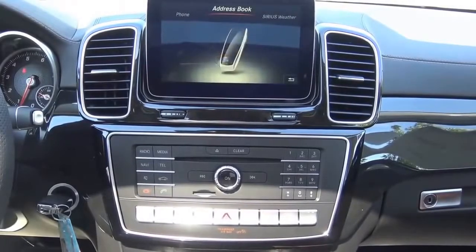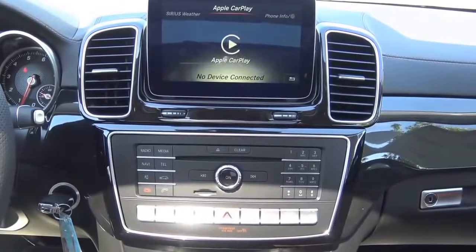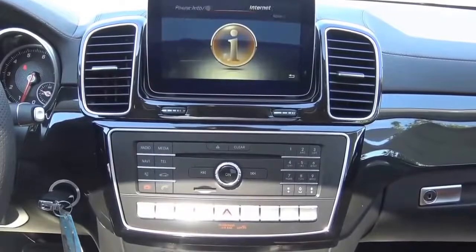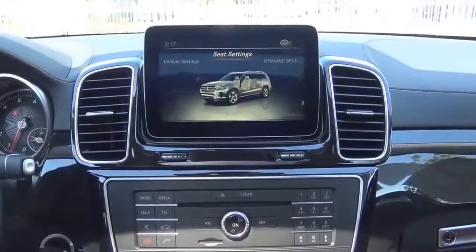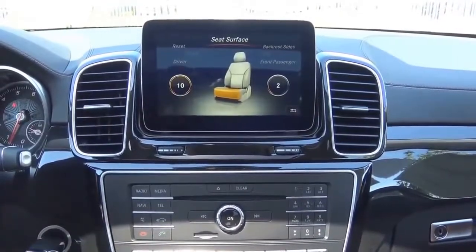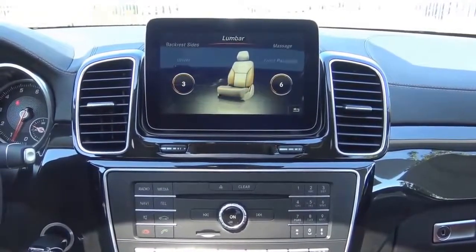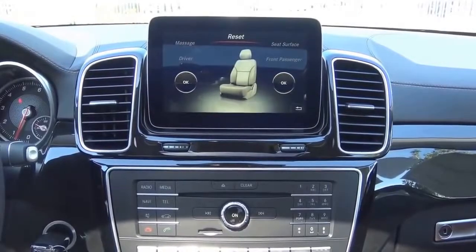It also shows you your address book. You can enter in your contacts, and then you have your Apple CarPlay, Sirius weather, phone info. You also do have your seat settings right here. There's many different ways you could change your seat if you would like: the seat service, the backrest sides, the lumbar, and then you also do have a massage function, which I found to be kind of a gimmick.